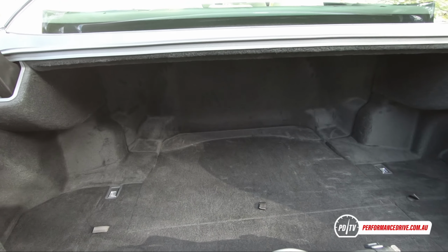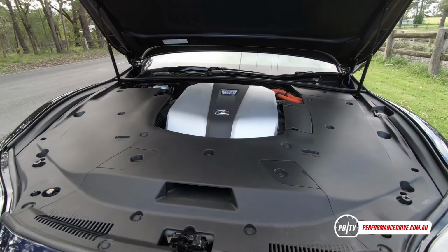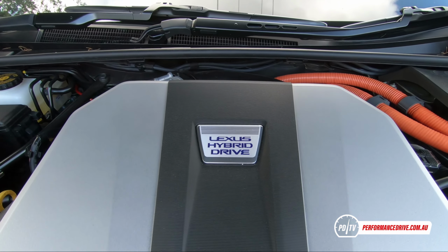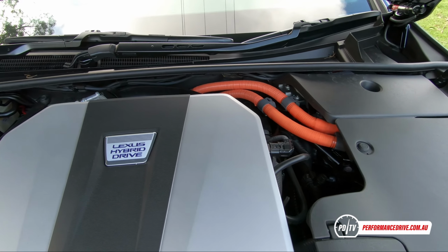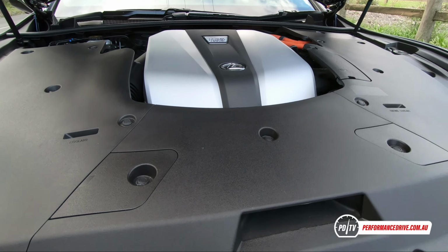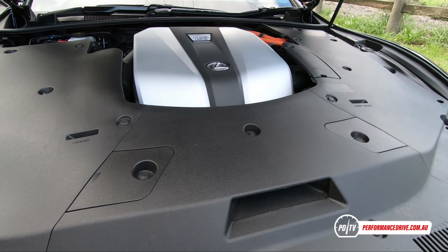Even though this hybrid produces a combined 264 kilowatts, compared with 310 in the twin turbo version, we actually saw quicker 0 to 100 times. We're not sure why exactly. We did around 5 runs in both, trying out different modes and so on. This is what it goes like.